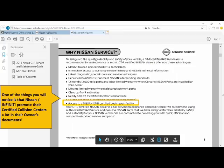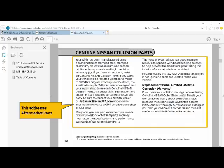Now, here's what else I saw in this Nissan GTR section: Nissan had some very clear specifications around aftermarket parts. I found that this was a great template that really helps to educate the consumer about the importance of using OEM parts versus aftermarket parts. I got to tell you, if I was a Nissan or Infiniti shop, I would do a screenshot of this, make it into a poster, and hang it in my office, because it really educates the consumer: look, Mr. and Mrs. Jones, we're not telling you to use OEM parts. I just want you to see what your owner's manual and your Nissan GTR service and maintenance guide says. It also says in here to tell your insurance agent and your repair shop to use only genuine Nissan collision parts, as special skills, information, or equipment are required to correctly repair the body. So it really leverages you as a collision repairer.